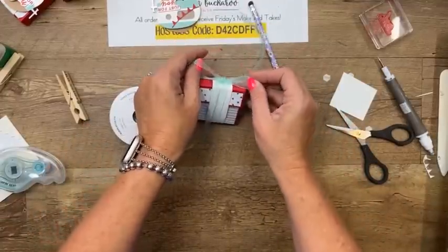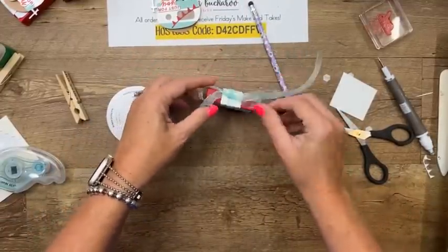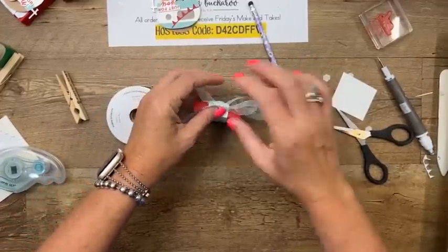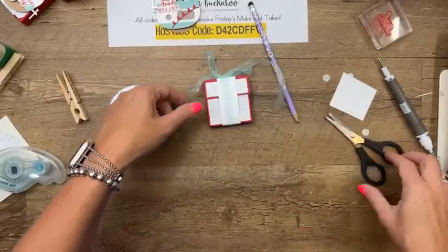You're welcome, Jill. I learned that from another Stampin' Up! person too. That pencil trick really does make a huge difference. Okay. Goodness gracious, I should have put something in that box. It's so hard to tie empty.